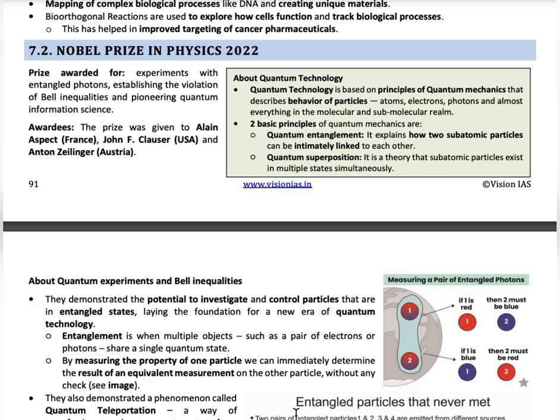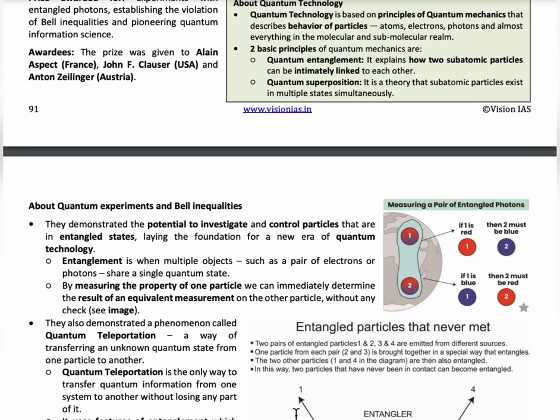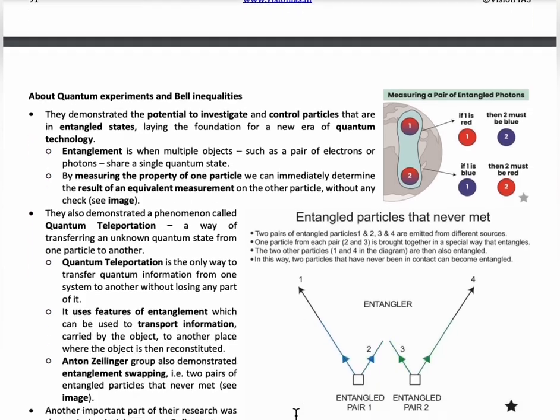The next topic is Nobel Prize in Physics 2022. The Nobel Prize was given to Alain Aspect from France, John F. Clauser from USA, and Anton Zeilinger from Austria. They were awarded for their experiments with entangled photons, establishing the violation of Bell inequalities and pioneering quantum information science. Thus, these experiments have established a new foundation in quantum mechanics.